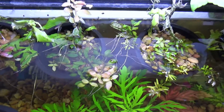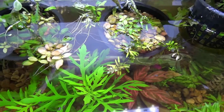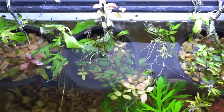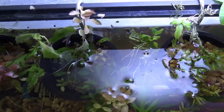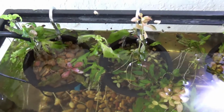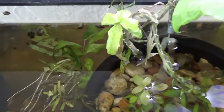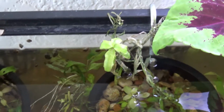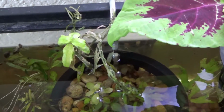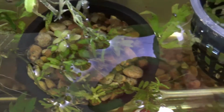And then this is the Ludwigia, and this one is starting to grow out of water, so I just put it there. It's a pretty easy plant to grow. So let's move the light. So there you go. Just too much light there. And then on this one here, this is the Hygrophila salicifolia. This one is doing really well in terms of growing immersed. It's alive but not growing too much.